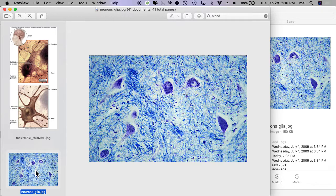This one is the star of the show, gets all of the attention, called a neuron. And then these guys are either called neuroglial or just glial cells, which means glue. We'll talk about the structure and function of each one of those.